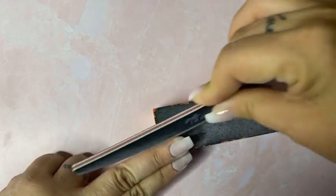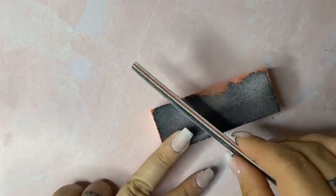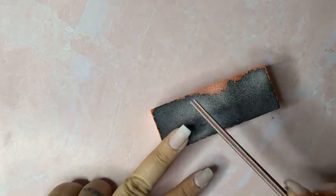Just taking my time. Always take your time, especially with the shaping. It really shows.